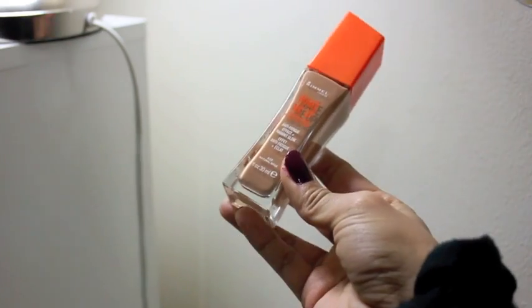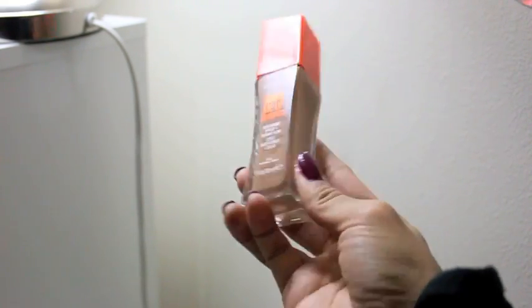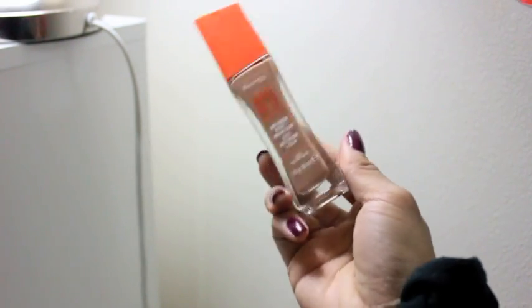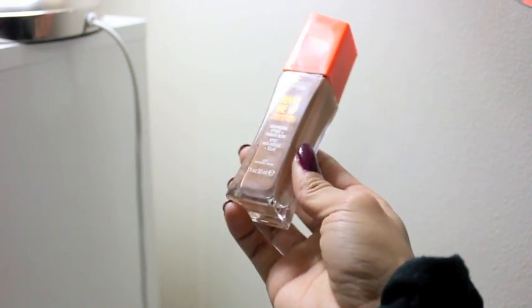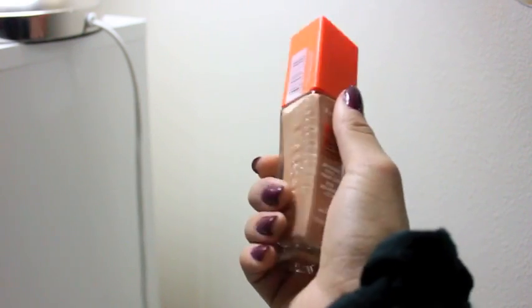Then I'm also selling 3 foundations, the first being the Rimmel Wake Me Up foundation, very popular in the UK. I have it in the shade Natural Beige. I used this once, so a lot of product in here. Oh, and I'm selling that one because it's not my shade.